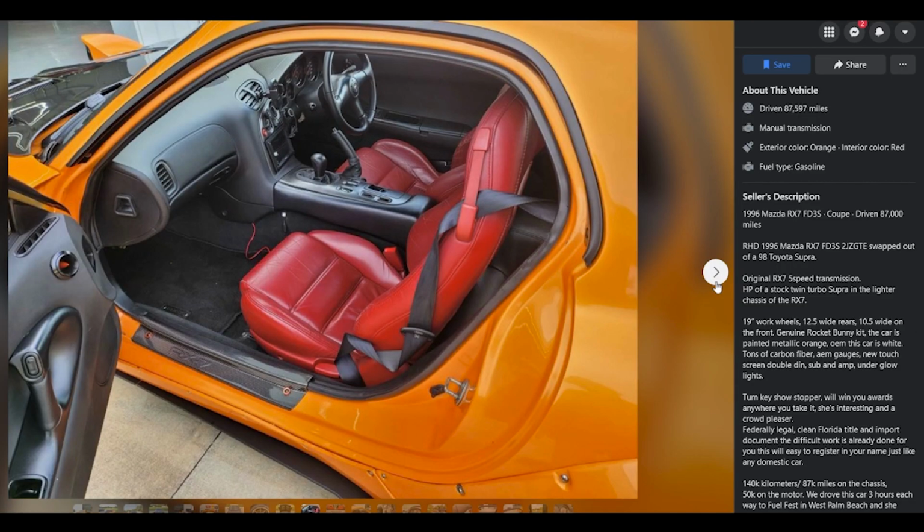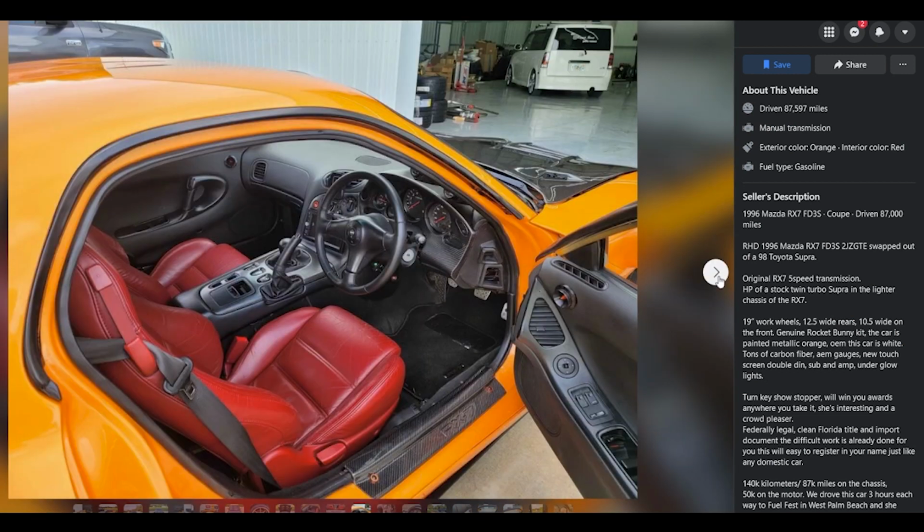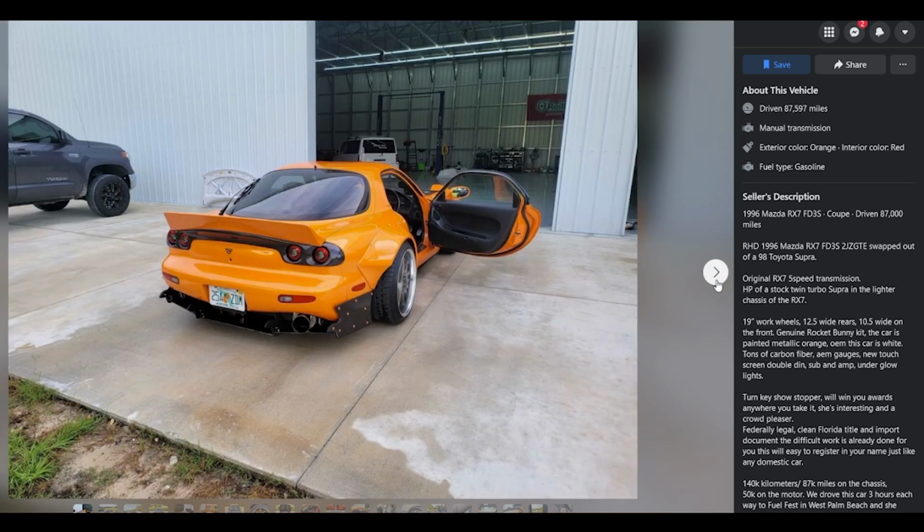This car has a lot of work put into it. I like those red seats. I'm digging it. Nice. Door seals look good. Like, somebody cared for this car. I think this is like the best deal. That's why it's sold already. I don't care for the Rocket Bunny kit, boys and girls.